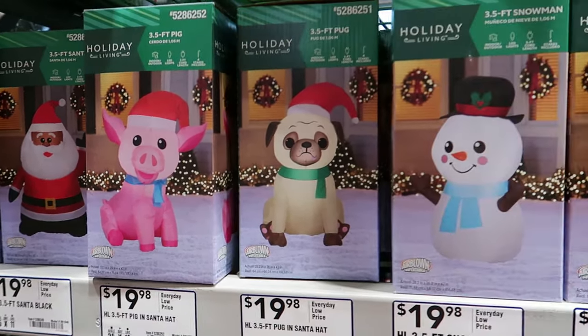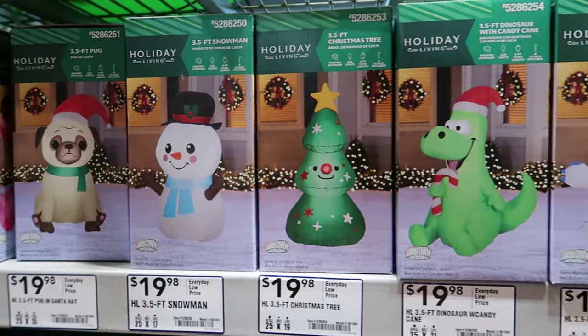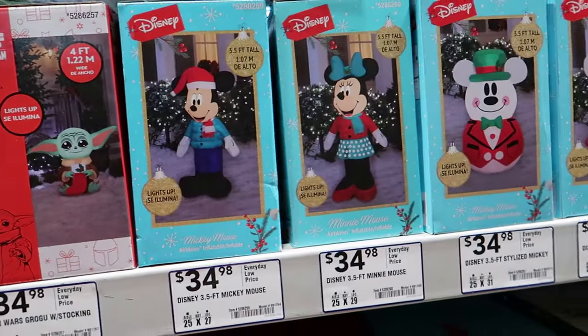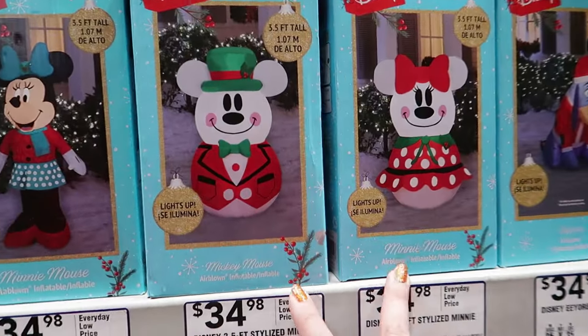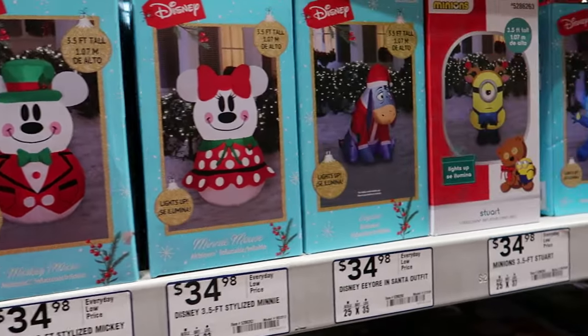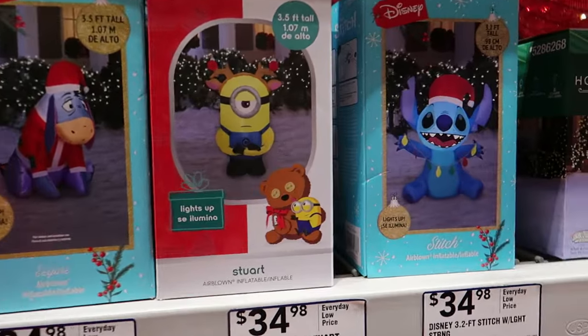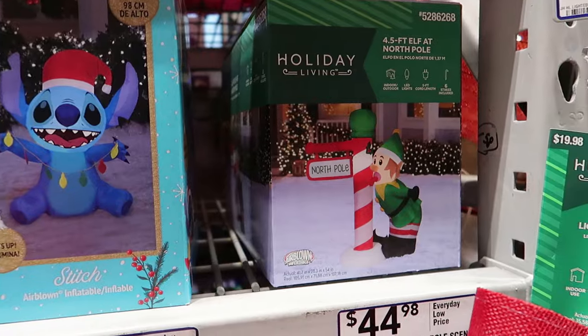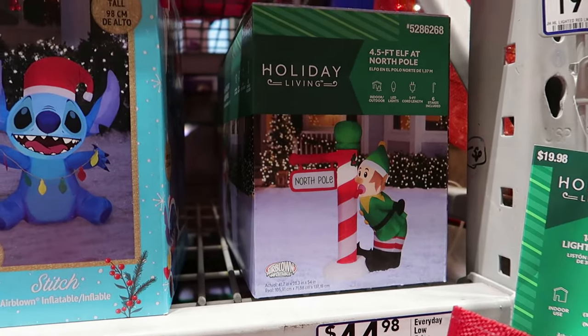We have some Santas, there's a little pug, there's a lot of dogs from what we've seen. Oh, there's a baby Grogu, Mickey and Minnie. Oh, these are cute little snowman versions of them. There's an Eeyore and a Minion and Stitch. Oh, and look at Alf at the North Pole with his tongue stuck.